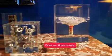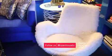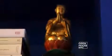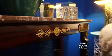And a lot of that energy comes from interesting juxtaposition, such as the high-gloss cobalt blue walls and the fluffy fur on the chairs. This library is eclectic, filled with a mix of pieces from many eras. For example, a 19th century Empire console against the mid-century chairs in vintage fabric.